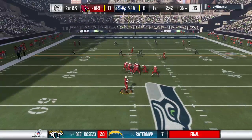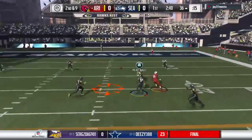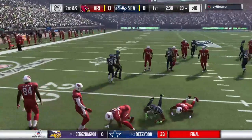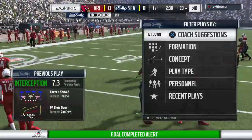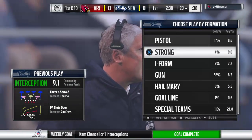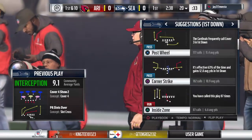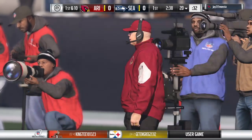Here's Brissett. The ball popped in the air and intercepted. Picked off by the Pro Bowl safety Cam Chancellor. And a big turnover there as his guys will get the football back. Certainly not how they envisioned ending their opening drive here in the first quarter.